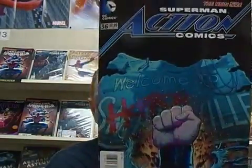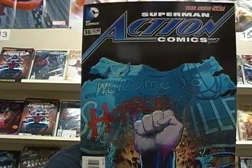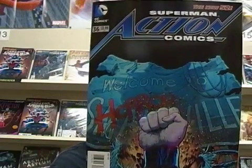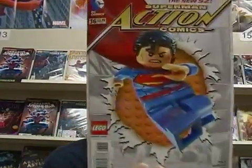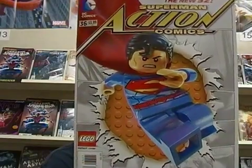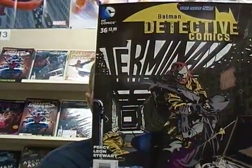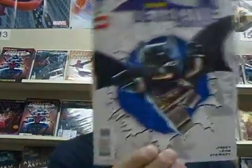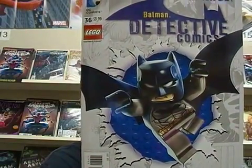Speaking of Superman, all your DC books come in regular and Lego cover. This is Action Comics number 36, the first issue of the new arc following all that Doomed stuff. This is your Action Comics 36 Lego cover, because Lego's awesome. Detective Comics is your Batman Book of the Week. This is part 2 of the current arc, which also comes in Lego cover. Super awesome, especially Lego Batman.